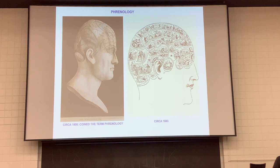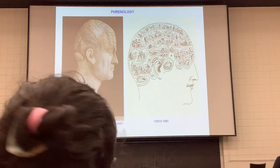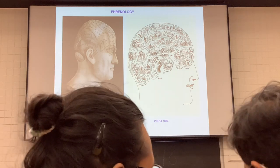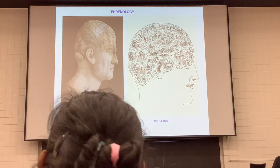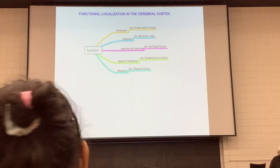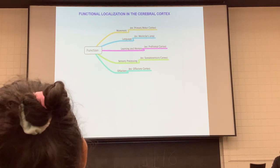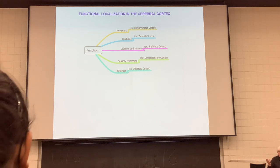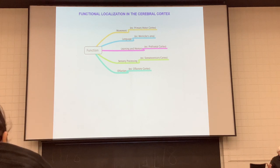Now, clearly, we don't follow phrenology anymore. There might be some people out there yet, but certainly not as a science. But the idea that there is functional localization in the brain holds. Even though you look at this big mass of the cortex and it all looks homogeneous, it's not.